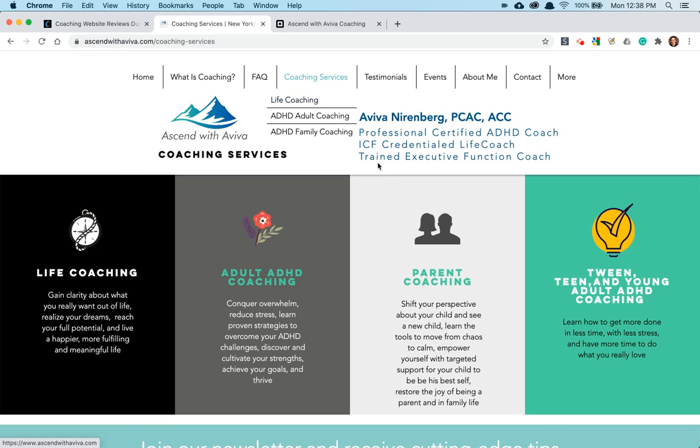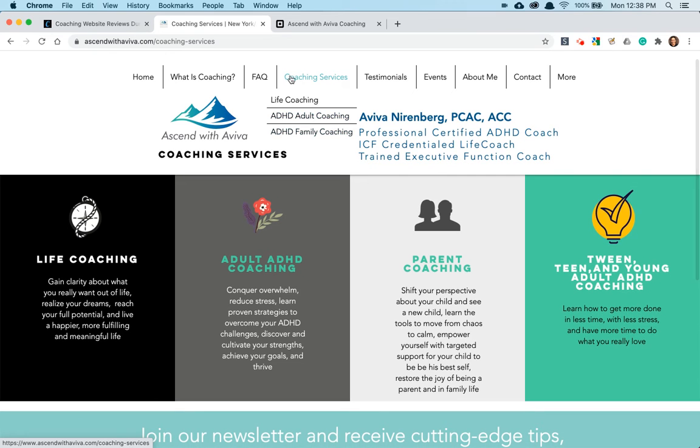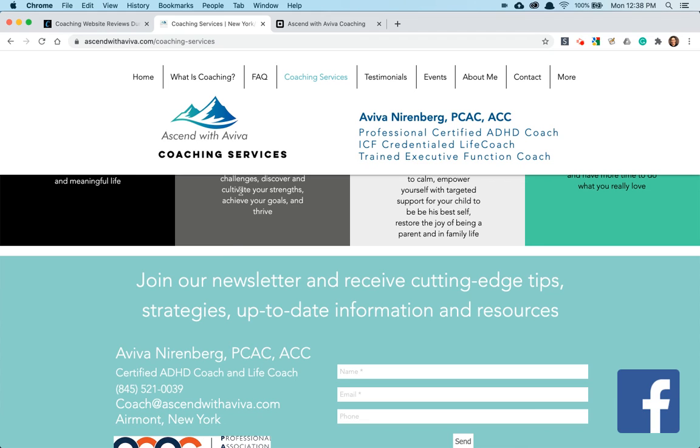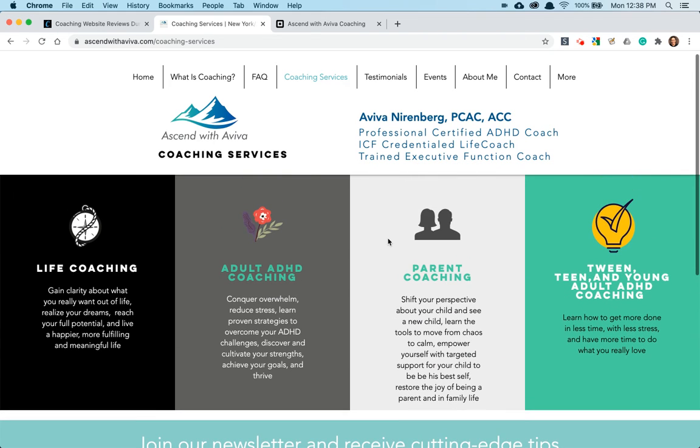Life coaching, adult coaching, parent coaching, and tween young adult coaching. By the way, when I go to the menu above, it says life coaching, ADHD family coaching. This menu doesn't match with what I'm seeing here. So you have 4 items here, but 3 there, and the wording's a little different. Now, if I wanted to find out where's the adult coaching, okay, I can get it here, but where was that tween coaching? I don't see it up here anymore. How would I go back? So you have kind of multi-menus of services that are inconsistent. So I would just make the same drop-down menu here as down here.